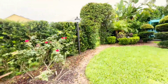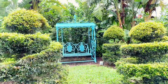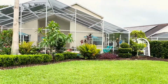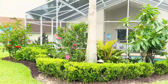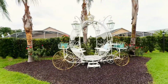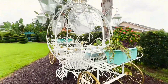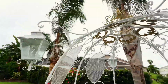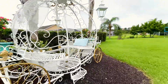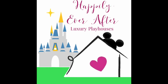This cute fountain has Princess Jasmine vibes. Beautiful, swinging, relaxing area. And look at these gorgeous flower gardens. We have palm trees. We have all kinds of flowers and Cinderella's carriage. This is life-sized. It can fit up to 4 people. And it lights up gorgeously at night. This is perfect for family photos with those beautiful gowns from the princess room. We guarantee a magical stay.